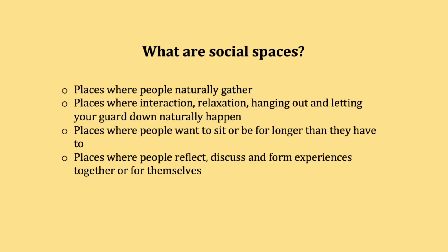First of all, what is actually a social space? Well, they are places where people naturally gather. They are places where people interact, where they relax, they hang out, they let their guards down. And when we say social spaces, it's not necessarily spaces where people socialize. It can also be spaces where you just want to hang out, where you just want to reflect and be yourself. So places where people want to sit or be for longer than they naturally have to. And that can be for themselves or together, but it happens in a space where there are other people present, where we can all be together, and that's public access really.